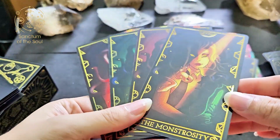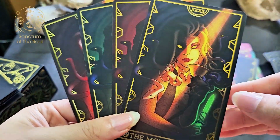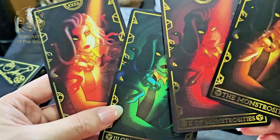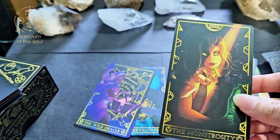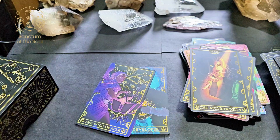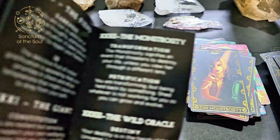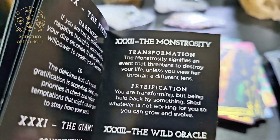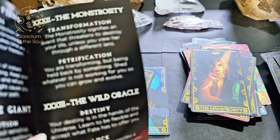Okay, and we've got the monstrosity here. So that's clearly Medusa, holding a dagger and a chalice. So not really one of my favorite cards either. So the monstrosity here. Let's see what the guidebook says actually. So far, a lot of my meanings have been different from the guidebook, which says the monstrosity signifies an event that threatens to destroy your life unless you view her through a different lens. Okay, that's basically the same as what I do.